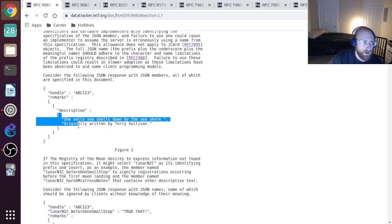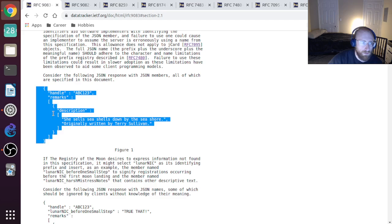a value of a list. And we can see within this list, we have two elements. We have this string here, she sells seashells down by the seashore, and we have this second element here, originally written by Terry Sullivan. And that's the final element of the list that is a value of this key description, and that is what constitutes this JSON payload, which is the only element within the value of the remarks key in our main JSON load here, our overarching top level JSON object.